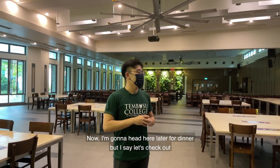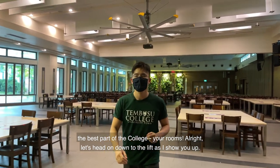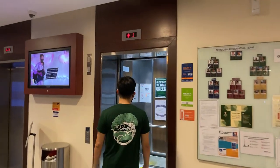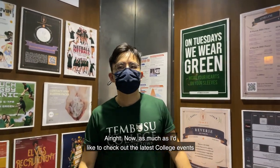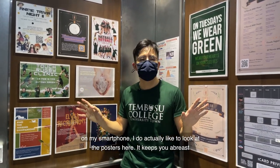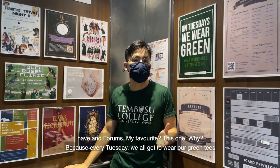Now, I'm going to head here later for dinner, but let's check out the best part of the college, your rooms. All right, let's head down to the lift as I show you up. As much as I like to check out the latest college events on my smartphone, I do like to look at the posters here. It keeps you abreast of the news, such as the interest group timings, as well as any student teas we're going to have and forums.